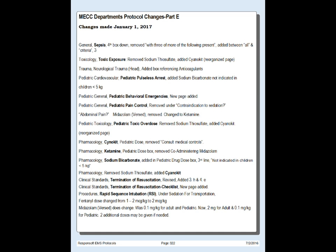We've added a new protocol, which is pediatric behavioral emergencies. This was drafted by Dr. Wendy Stevens, our Associate Medical Director for Pediatrics. We've also made some revisions to the pediatric pain control protocol in that we can now use ketamine at a dose of 0.2 milligrams per kilogram to augment pain control in children whose pain is not adequately controlled by fentanyl alone. We've also added the cyanokit to pediatric toxic exposures.